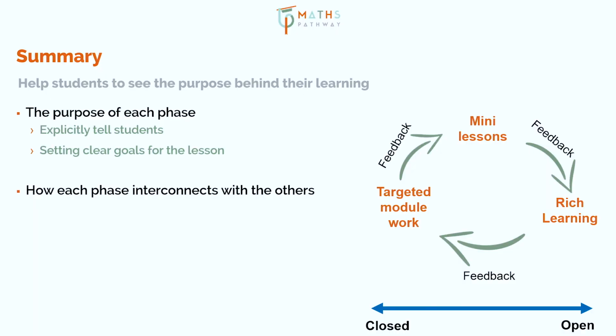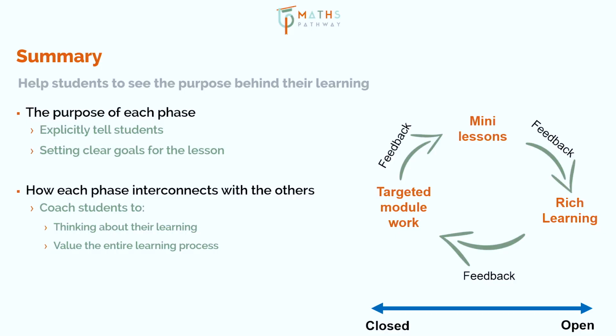Yeah. The other thing that we really want to focus on is how each phase interconnects with each other. That is, if we don't have the module work, like the practice where students can hone in their skills, then the other 2 areas will struggle. That's right. And it is really about coaching students to think about their learning as well. We can't expect students to do this naturally without any scaffolding, and it's so important to have those feedback discussions with them and to guide students in the reflection that they do after their learning. So the students really need to understand the process of learning rather than just doing work because that's what they've been told to do.